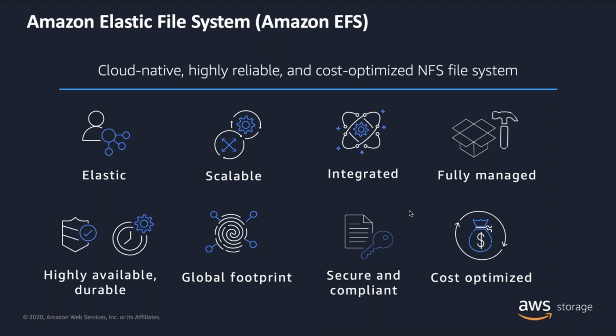EFS also gives you high performance. It supports two different performance modes, both general purpose and max I/O. You can configure your file system to best suit your needs. And with EFS, it also has two throughput modes. The default bursting throughput mode is ideal for those spiky workloads that need high performance only for a short period of time, but then a baseline performance for the remainder of the time. For other types of workloads, we'll need a consistent throughput. We have a second throughput mode called provisioned throughput mode. This is for workloads that really need a higher dedicated throughput than what is offered with the bursting throughput mode.